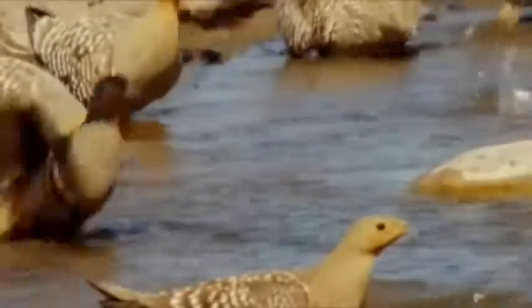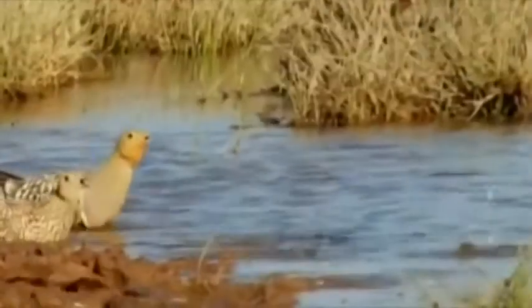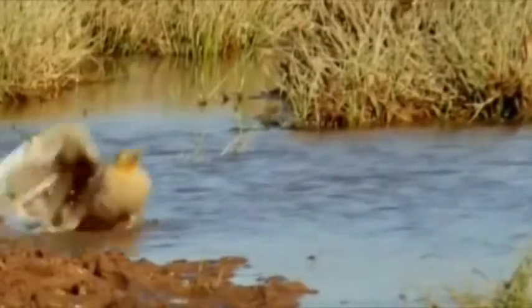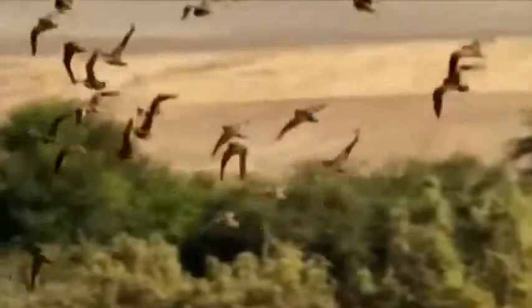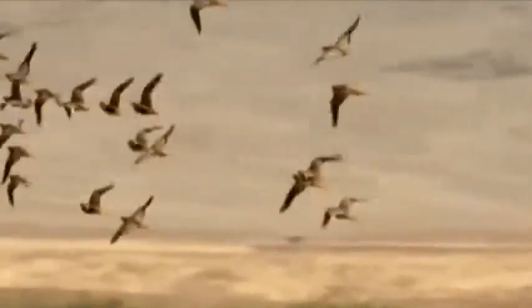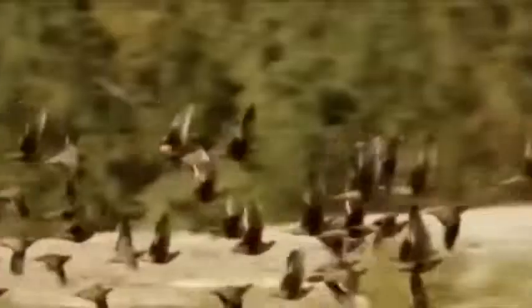The grouse see the predator coming. They scatter. This time, the falcon misses, but soon she'll try again. This time, the falcon doesn't miss.